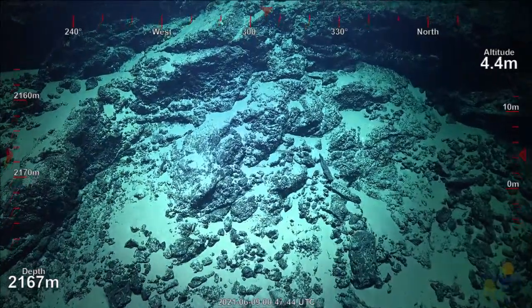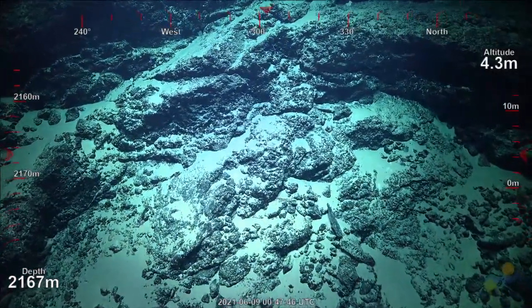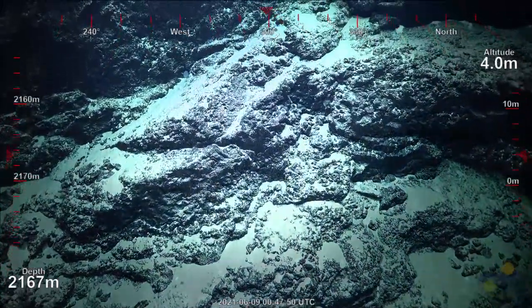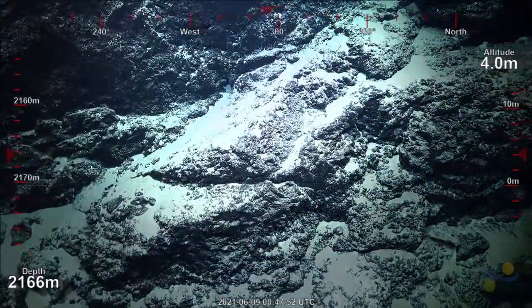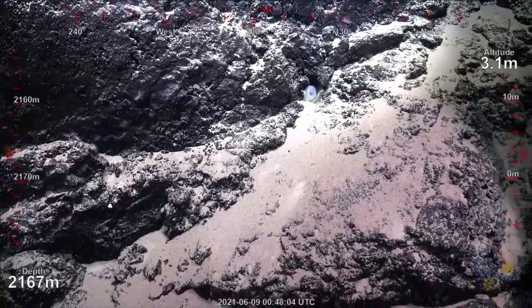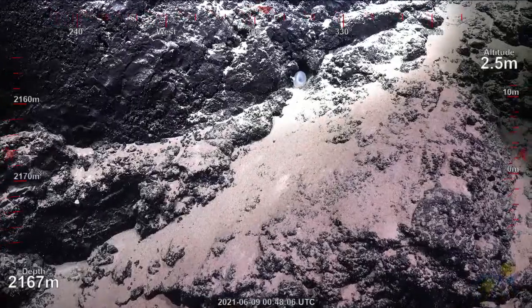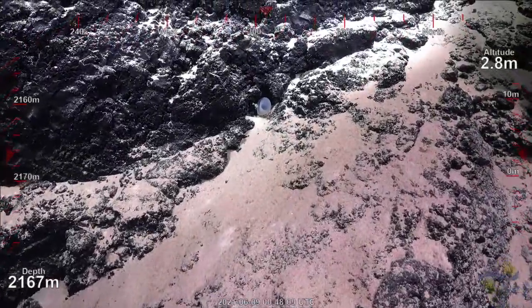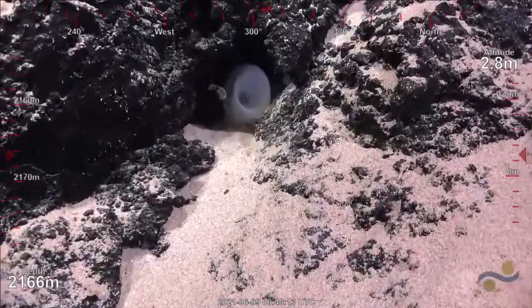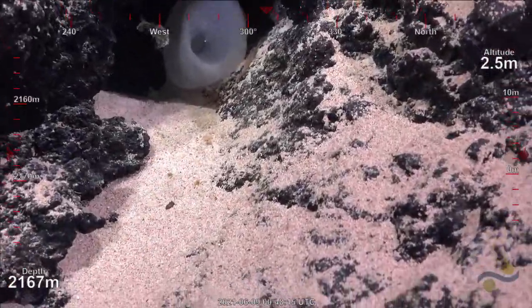So I was expecting to see a lot of corals and stuff down there, but it seems like you barely see anything. Why is that? It's a combination of factors. Crusty stuff. Oh, and the sponge there. Is that what you're pointing at, the white thing? Yeah, it looks like it could be a sponge. Oh, okay. I think it's a sponge. Yeah, it's like a sponge. Spongy.